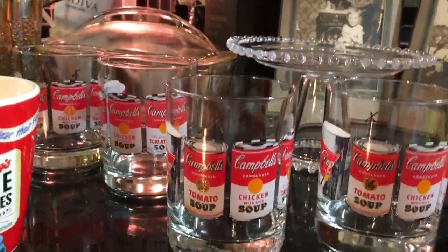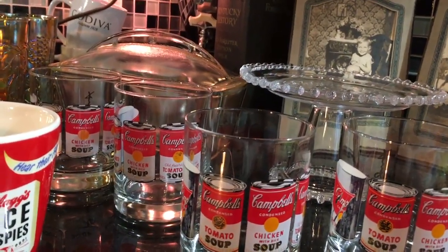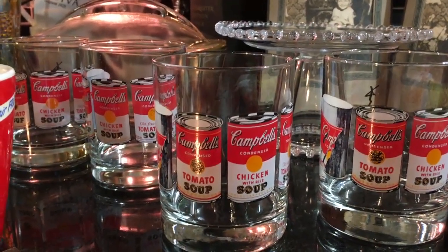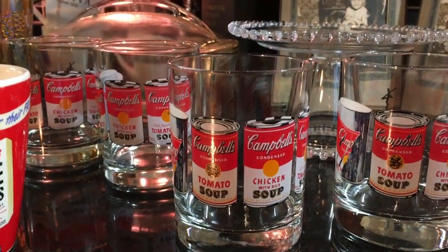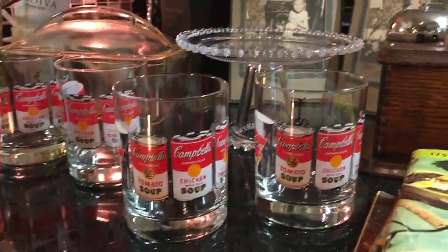But anyway, I found out they're made by the Block China Company, which acquired a license in the late 90s to manufacture items with the Andy Warhol artwork. So these date to about 1997, so they're 20 years old. I did actually find out that a set of 4 of them should sell for about $24, so I was pleased to see that.